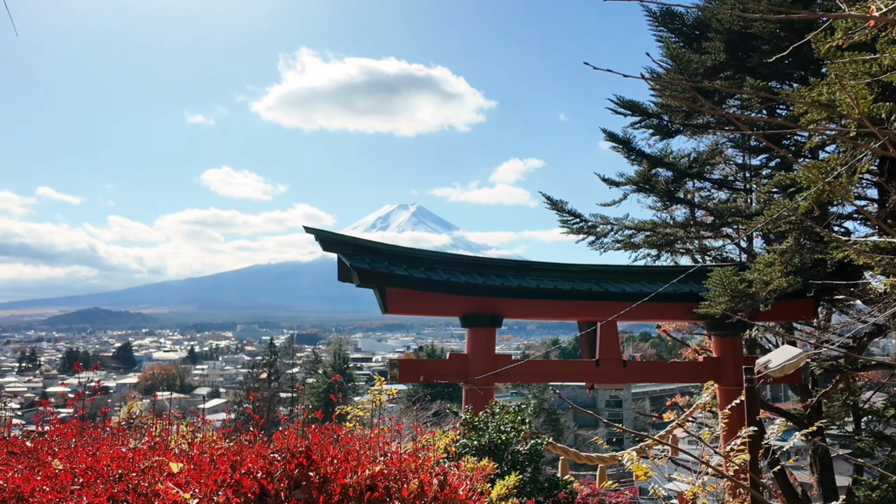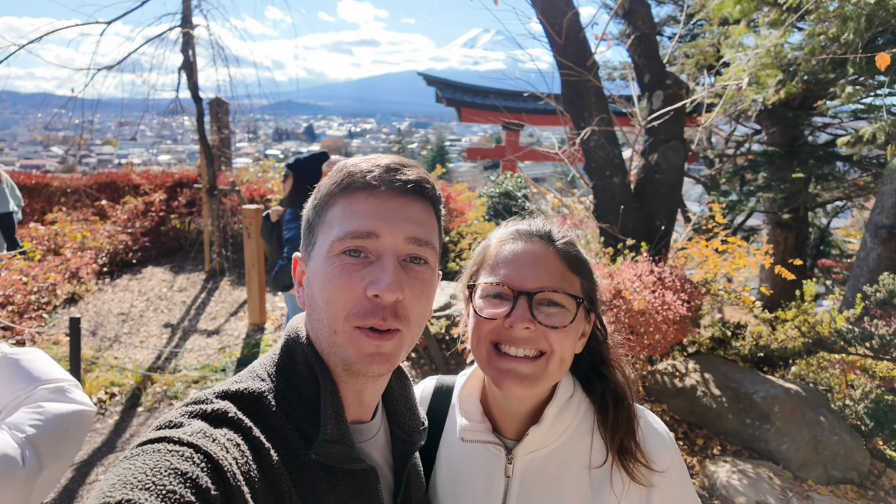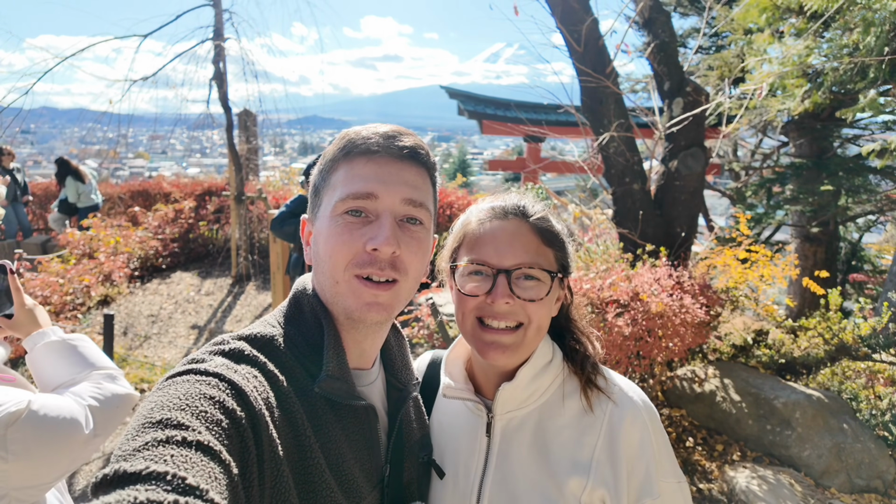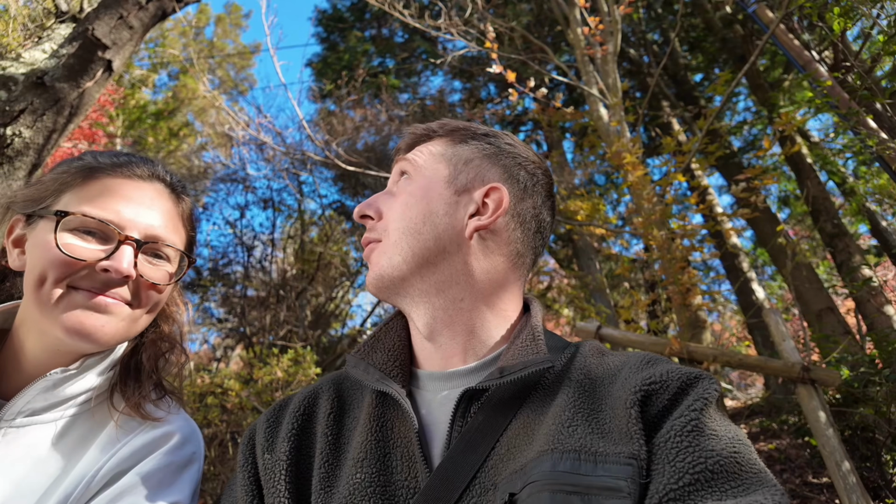Wow, this is like postcard material. That has got to be one of the best views right there. Yeah, just behind us. So cool. Amazing. Just having a little sit down with my Coca-Cola I got from the vending machine. But honestly, the views from up here are absolutely incredible, and I think it will only get better as we go further up. I think there's a few hundred more steps to climb up.